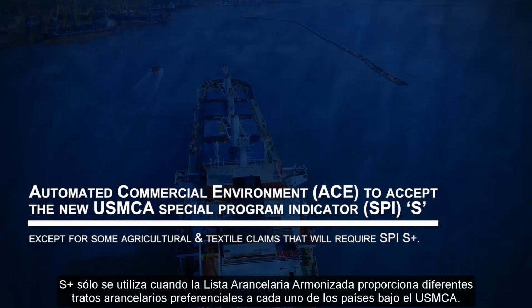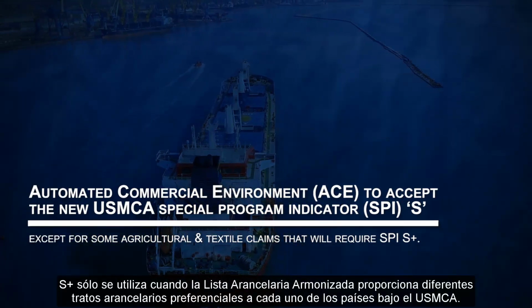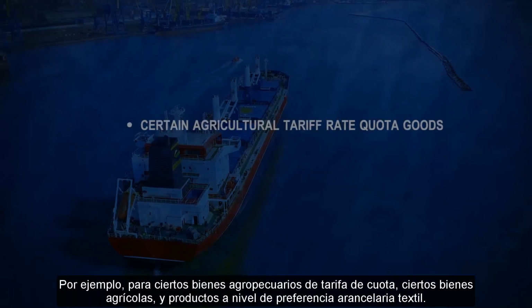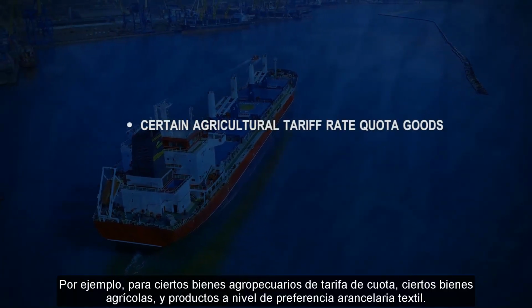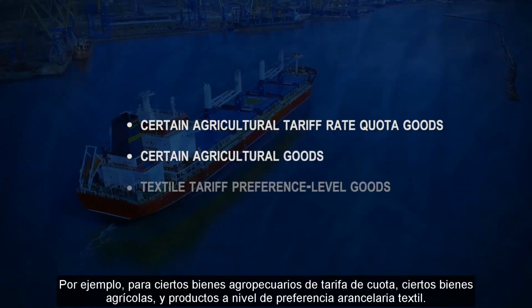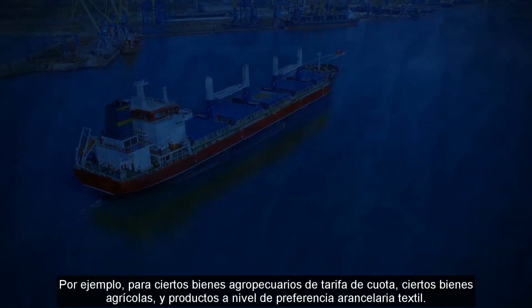S+ is used only when the Harmonized Tariff Schedule provides different preferential tariff treatments to each of the USMCA countries. For instance, for certain agricultural tariff rate quota goods, certain agricultural goods, and textile tariff preference level goods.